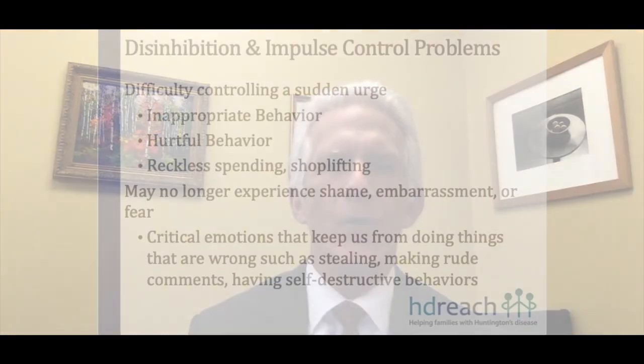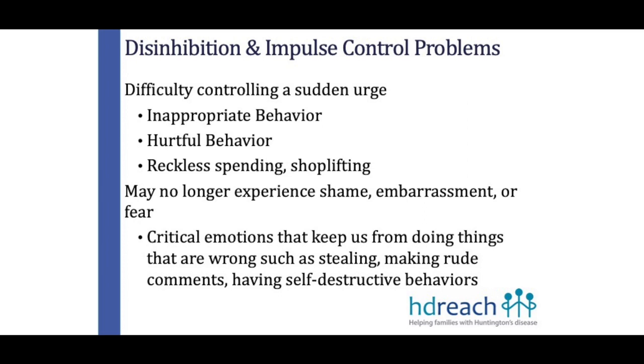This isn't the person. So disinhibition is a fancy way of saying an impulse control problem where people act without thinking. There's a difficulty in controlling any sudden urge, whether it's inappropriate behaviors, hurtful behaviors, or very risky behaviors, reckless spending, shoplifting, or other things that could get people arrested if they are caught by the police.